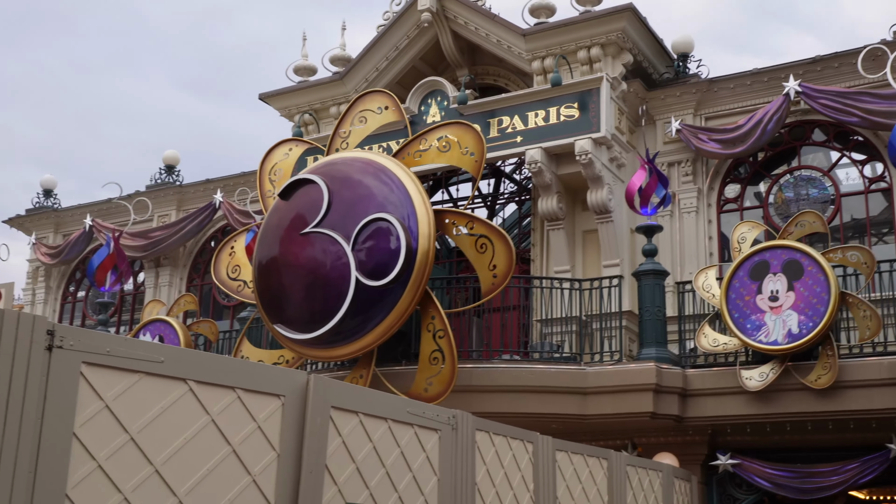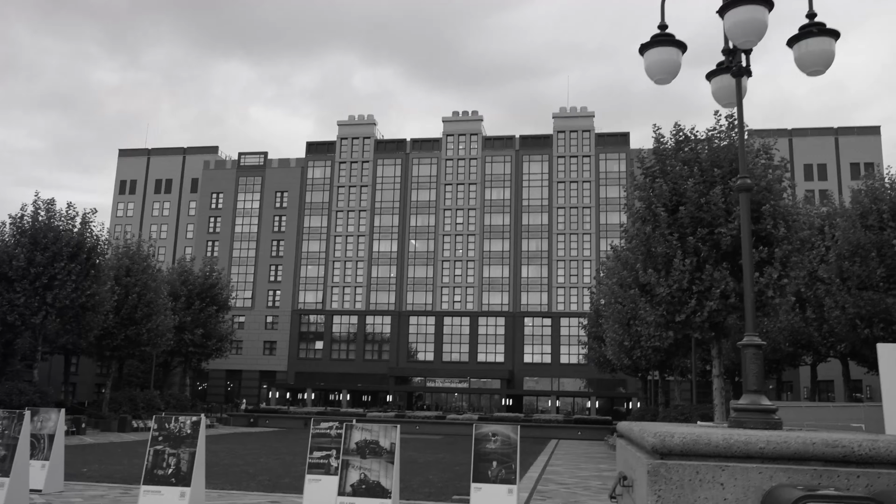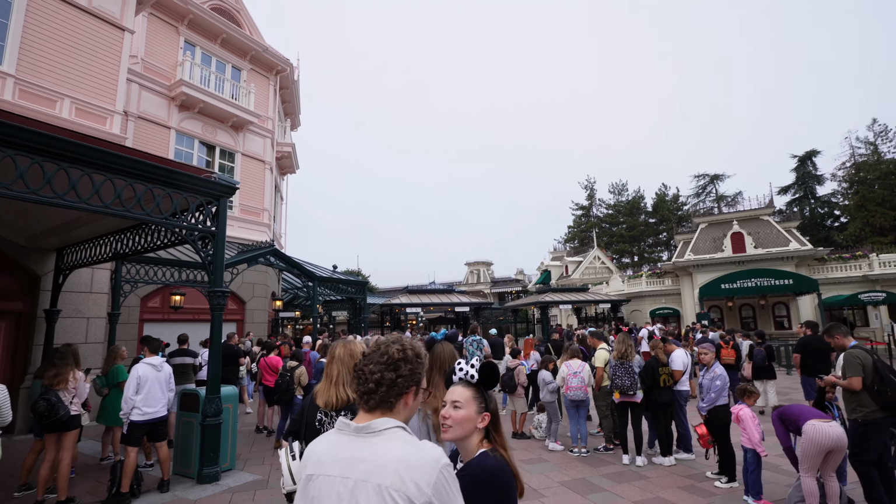Woo! Backwards walking. Now, because we're staying at the Disney Hotel, which we'll talk about a little bit later, we got early access, so we're here. It's about 8:15 in the morning, and we're heading into the park. 1 hour early access.